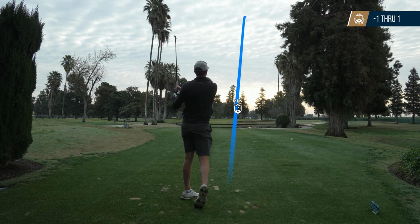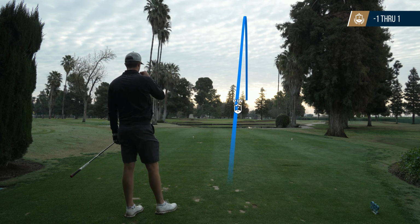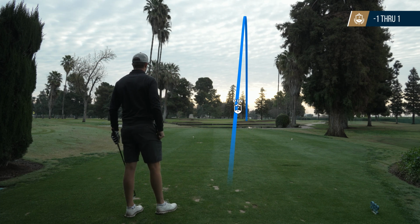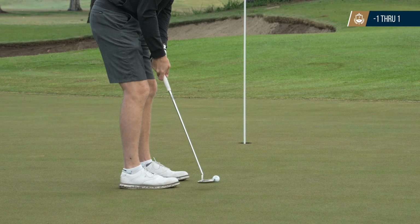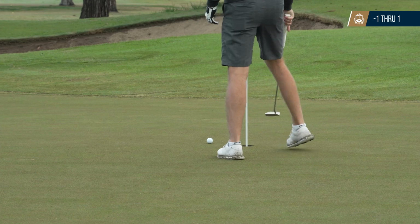135 to the pin over the water, so I hit a little pitching wedge. Ended up going just right of the pin, about pin high, so I had 15 feet for another birdie, which would have made me really happy. And I gave this one a good roll, just kind of misread it off to the left, but that's a tap-in par.